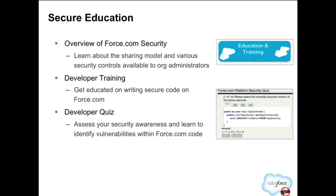As I mentioned, education is the core of any development lifecycle in any organization. And we have a number of security educational resources to assist you depending on your role and involvement within the organization. For instance, if you are an org administrator, this may apply more to you, but there's something called the Overview of Force.com Security, which talks about the sharing model and the security controls available to you to help you protect your data and your orgs. Typically, these features are enabled within the UI itself and do not require any programming.